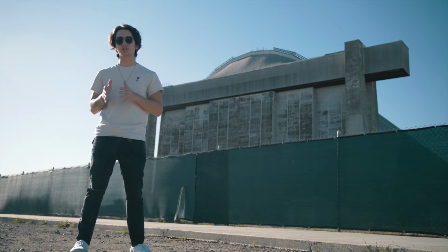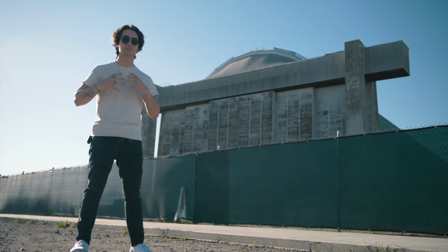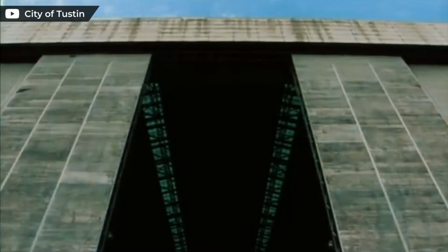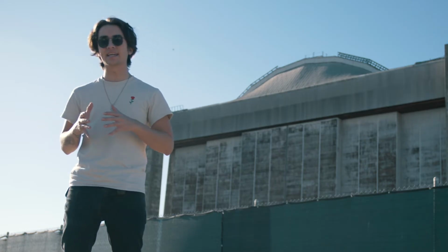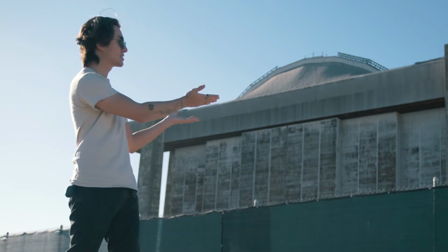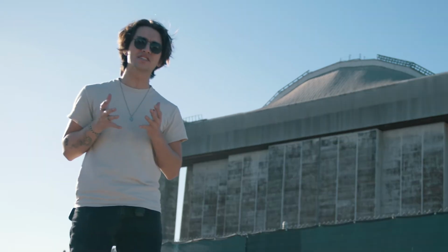Established in 1942 at the peak of World War II, it lasted until 1949 when it was decommissioned. It was reactivated in 1951 as Marine Corps Air Station Tustin. It lasted until 1999 when it was officially decommissioned. All that's left are these two massive hangars. So that begs the question, why are they so big?